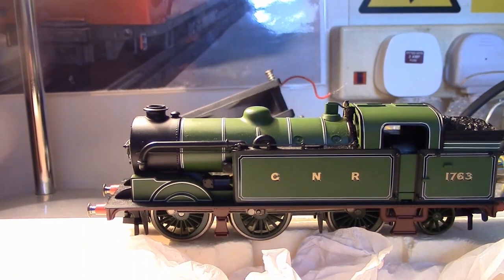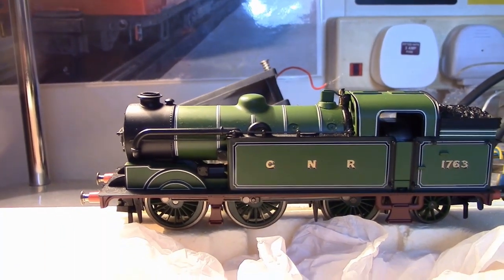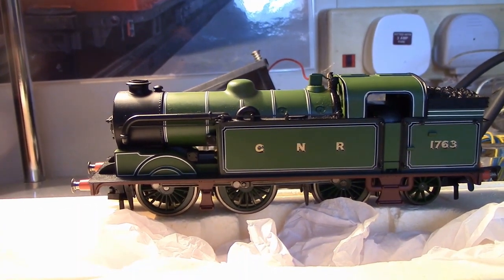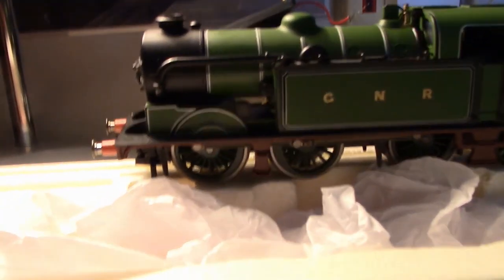So the idea was to reduce the emissions of the engine when working through the tunnels on the section through Moorgate up to King's Cross and out into the suburbs. So that was why that was designed that way.